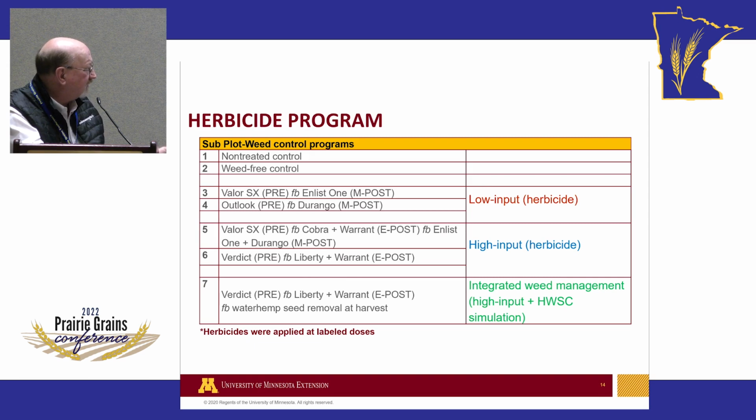High input: Valor followed by Cobra and Warrant, followed by Enlist and Durango. Verdict followed by Liberty and Warrant. And then the integrated weed management, high input plus harvest weed seed destructor: Verdict followed by Liberty and Warrant, followed by water hemp seed removal at harvest.